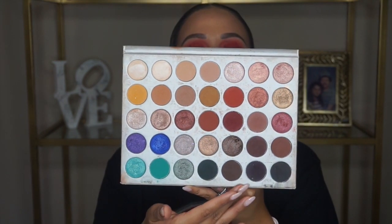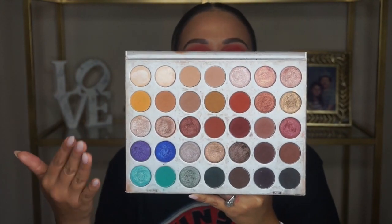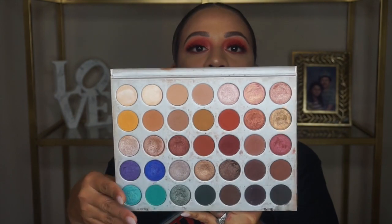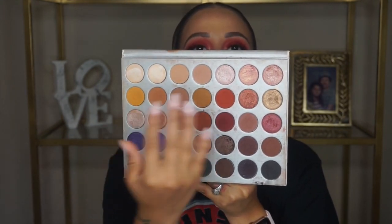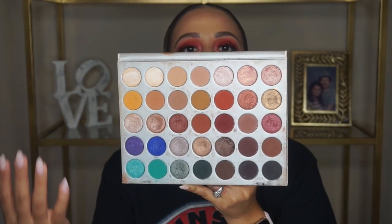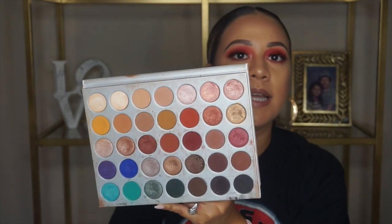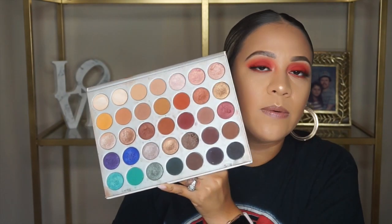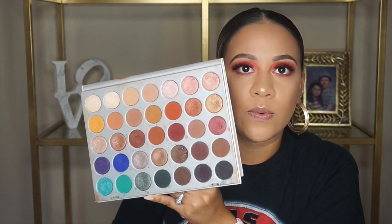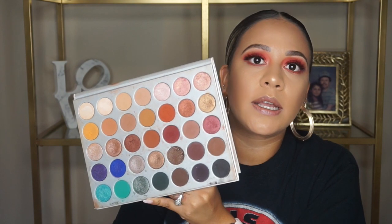I really like it. I take it with me when I travel. So yeah, this is a good one to travel with. You have your colorful ones and then your warm colors, which you can always switch up if you want to do a day look and a night look. I honestly think this is the perfect one to travel with and to have with you at all times. I just feel like it's a must.